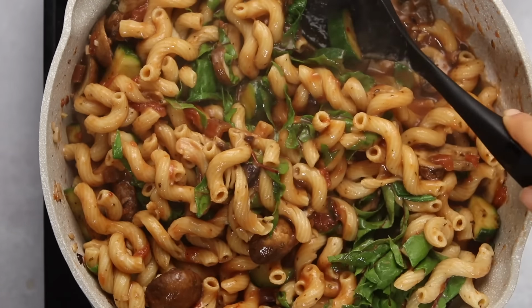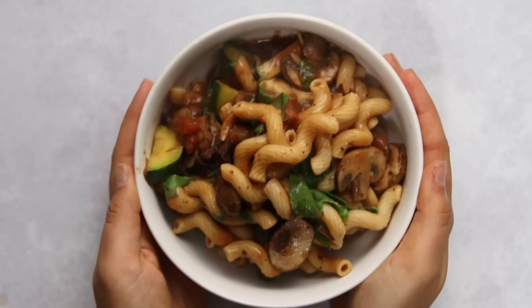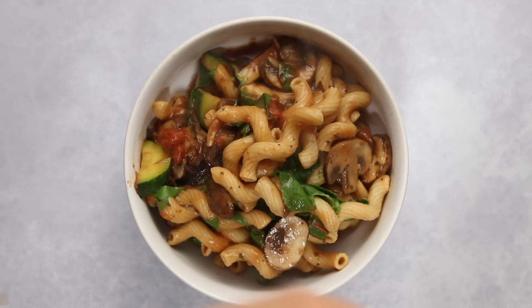It's a great way to get in veggies. It's hearty, it has plant-based protein, and it's pretty much perfect. So that's really what I do for the evening.